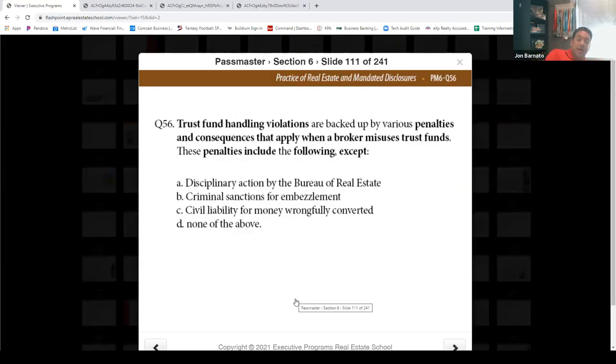Trust fund handling violations are backed up by various penalties and consequences that apply when a broker misuses trust funds. These penalties include the following, except... anyone? E.